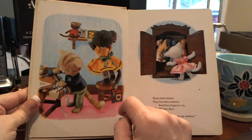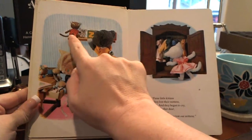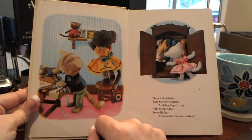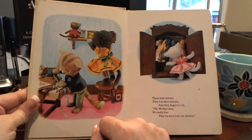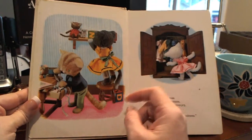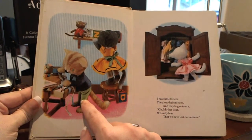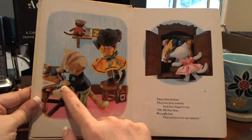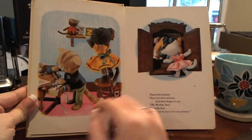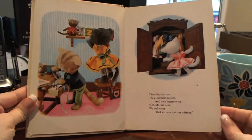And this little cat's being very industrious, looking on the highest shelves. And I think it's kind of funny that a cat would have a toy cat. Maybe it's like us having a doll. And then the third cat is going through, oh, maybe a junk drawer. I don't know. Anyway, they seem to be trying very hard.